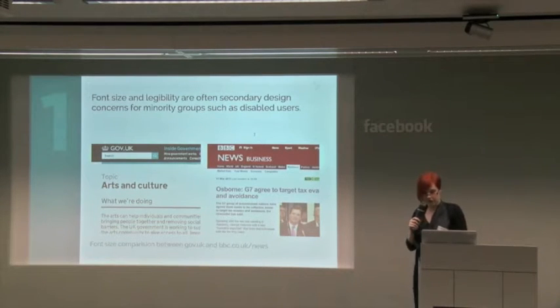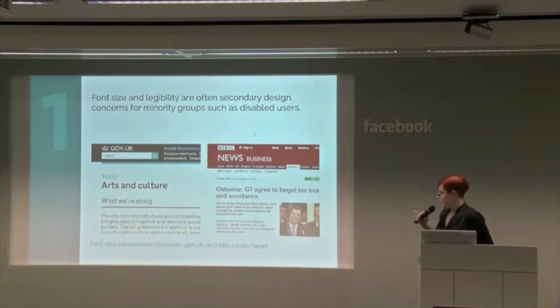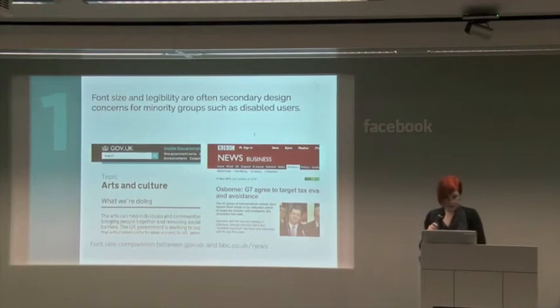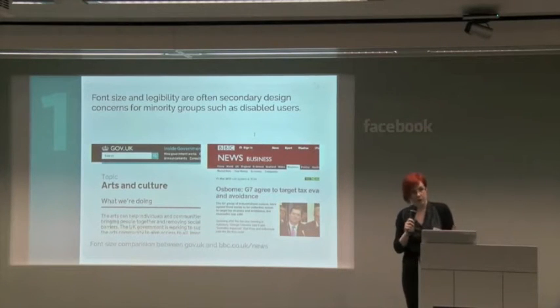And you can see on this example that we've got the BBC website, and obviously their very leading website next to gov.uk, and the type size and general approach is really different. It is the sort of change which is often only thought about in the context of minority users, for example, disabled user groups, but it will reliably, with larger, better spaced text, make pages easier to read for absolutely everyone.